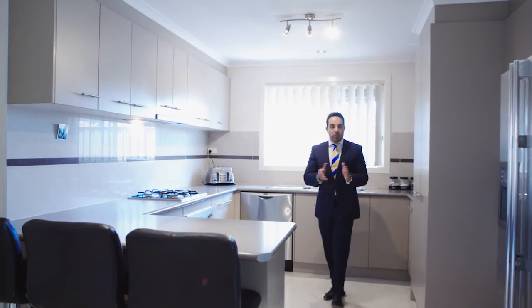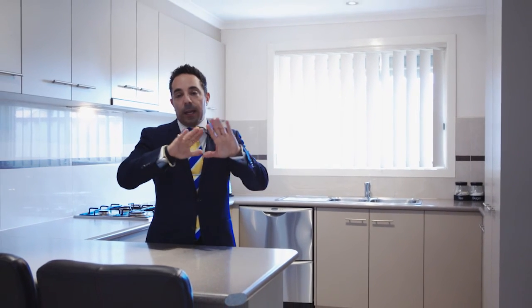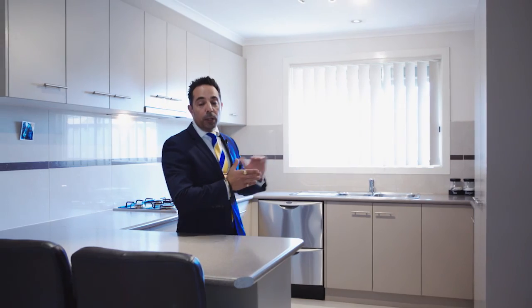Enriched with an abundance of natural light, this huge and renovated kitchen not only features beautiful laminate cabinetry and plenty of cupboard space, we've got beautiful porcelain tiles, an aspect to all your living and dining zones, and stainless steel appliances, even including a drawer dishwasher.